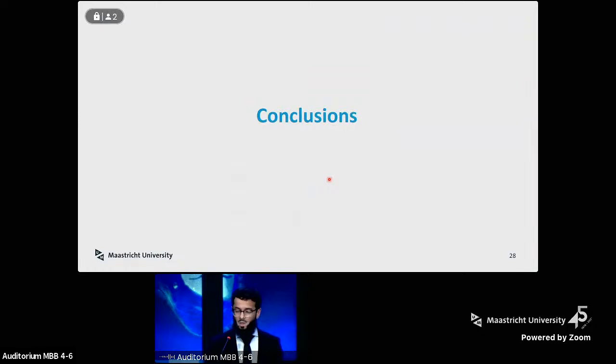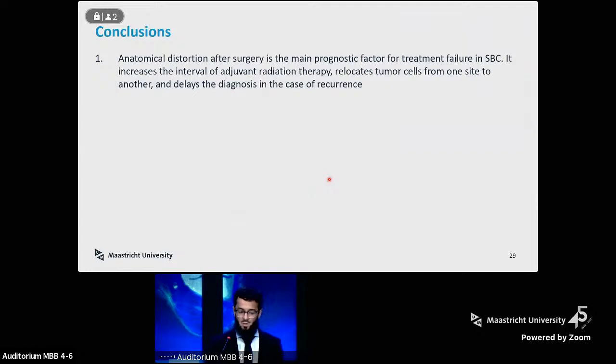That completes my overview, and now I will sum up the main conclusions. First, anatomical distortion after surgery is the main prognostic factor for treatment failure in skull-based chordoma. It increases the interval to adjuvant radiation therapy, relocates tumor cells from one side to another, and delays the diagnosis in the case of recurrence.